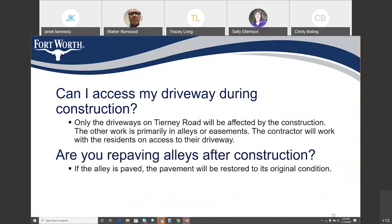There may be times when we are crossing driveways on Tierney Road where your driveway may be blocked for short periods, but for the most part, we'll allow access in and out of everybody's driveway. This is an asphalt street, not concrete, so once we come in and replace the asphalt, you'll be able to drive on it that night.